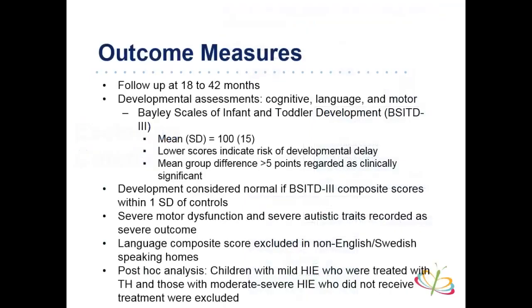So in determining outcome measures, they were followed up at between 18 to 42 months. In terms of assessing their development, they used the Bayley Scales of Infant and Toddler Development, version 3. The average score is 100. Lower scores do indicate a risk of developmental delay, although I was trying to find some correlation between Bayley scores and future achievement or IQ. I wasn't able to find any good studies that really correlated those.